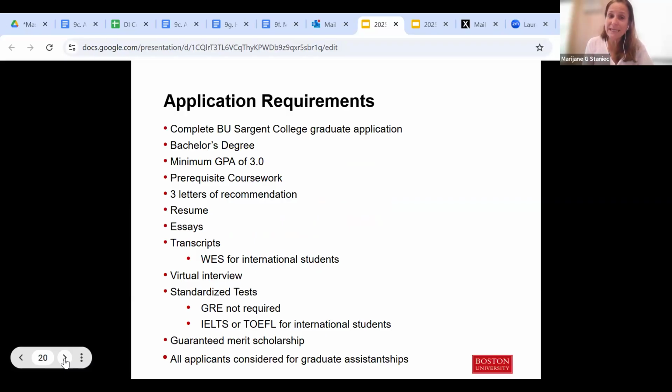In addition to completing the Sargent College online graduate application, there are several other application requirements that I've listed on this slide. There's always a question about standardized tests. We do not require the GRE at this point in time. For those of you who may have studied in a degree other than English, we do require an English language proficiency test, and there's more information about this on our website as well.